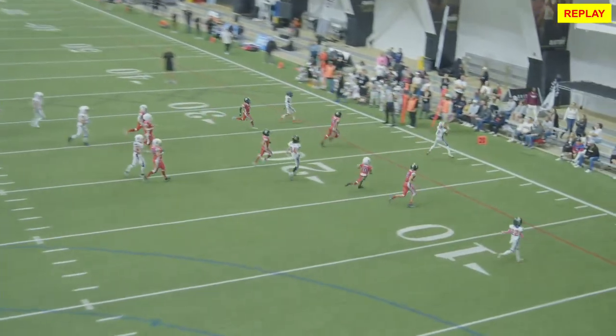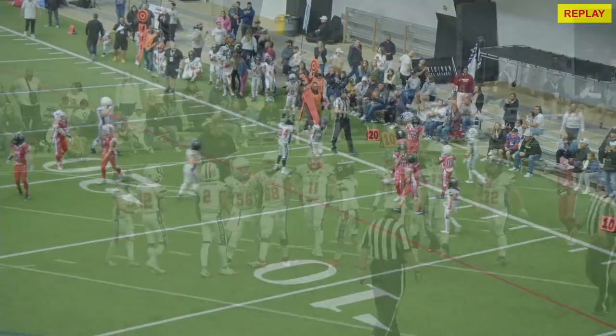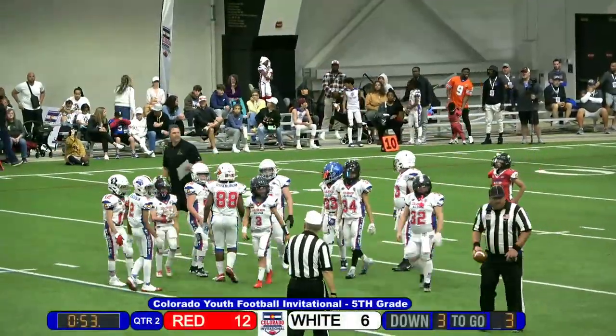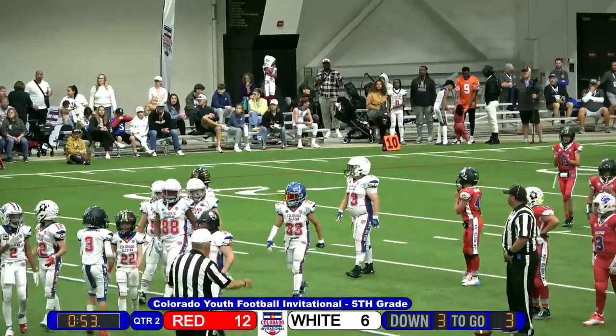Right, but was that the one that got taken back? That was the one that got taken back, yeah. And just like this play right here, it looks like that's going to be wiped out as well. Football's moving all the way back to the 39-yard line.